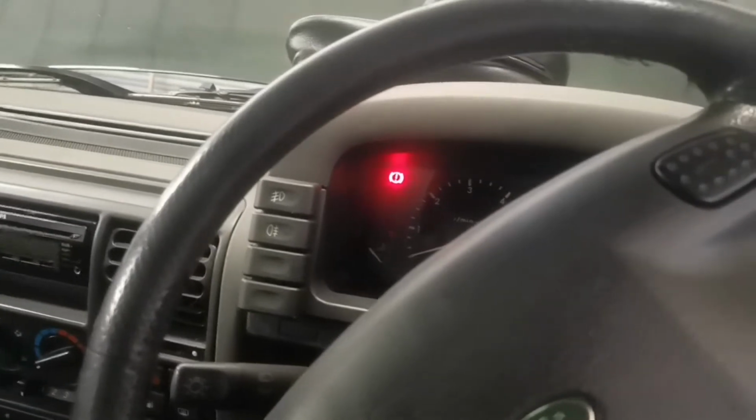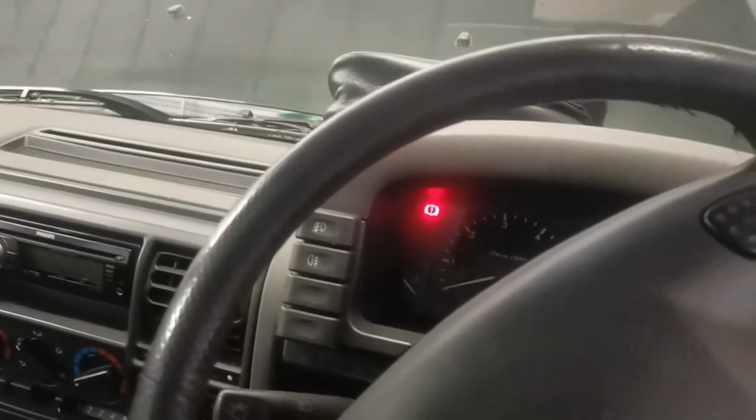So we'll get that fitted, bolted on. It's just 3 bolts, and then we'll see if that's fixed the problem, see if it'll run. I'm going to see what happens. Foot hard to the floor. That's the best we've got so far. We've got some noise.